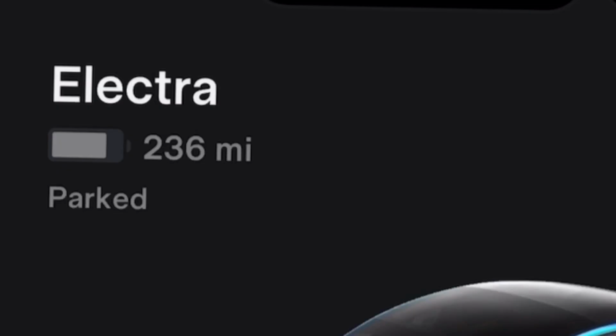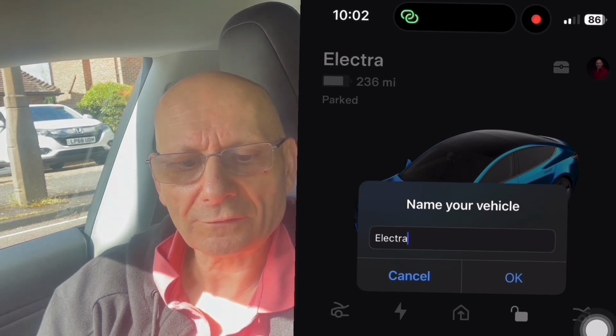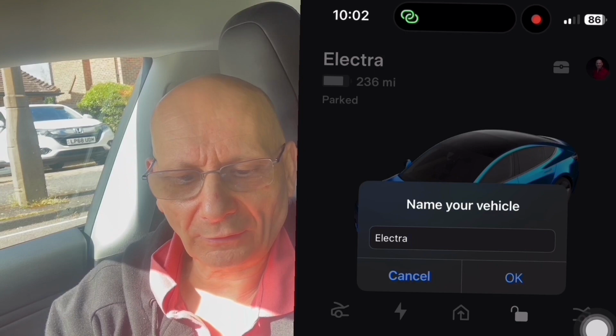Number 5. Let's have a look. If we go over to the top, you see where my name is, it says Electra, and it says the miles, 236 miles. If I hit Electra now, I can go there. It says name your vehicle, cancel, or okay. So we can do that.